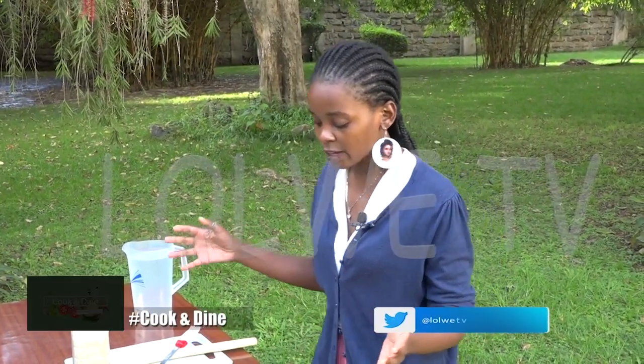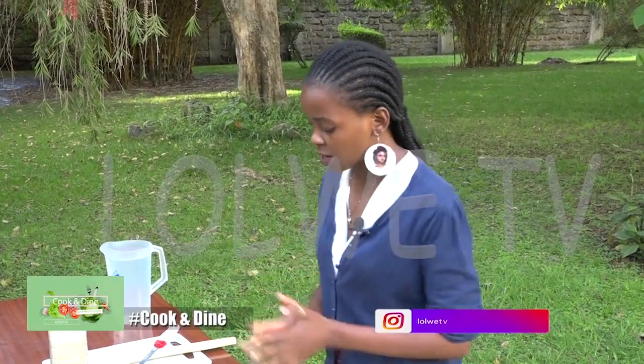Today's recipe is very magical, one of my favorite recipes, I would say. And yes, mi upenda kuku, mi upenda nyama. So today we are making chicken. Yes, just normal chicken curry with plain rice. We are not doing anything fancy, of course. So mafuta nini, everything is going to be there, of course.